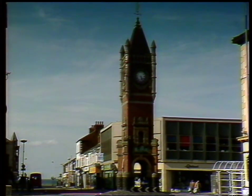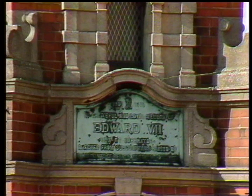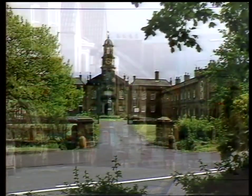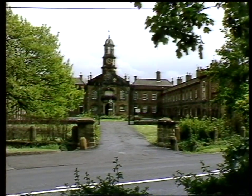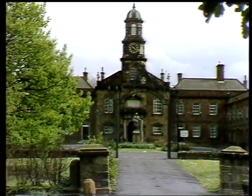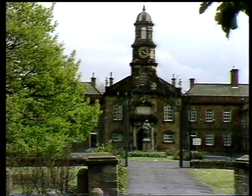Redcar had its share of historic buildings, but the most interesting are found a few miles beyond the town at Kirkleatham. Sir William Turner's hospital was built in the reign of King Charles II to provide almshouses for the poor. A Georgian chapel was added later.